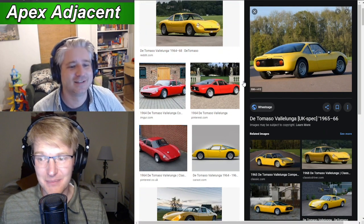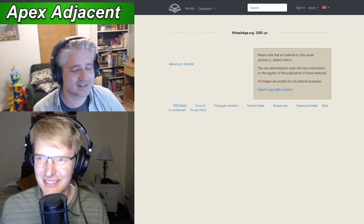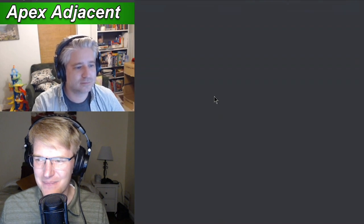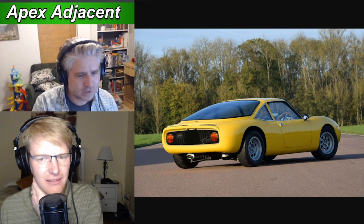The back end is funky looking. It almost looks like the front. That big ass window. Odd. Okay. Nice, buddy. Nice.